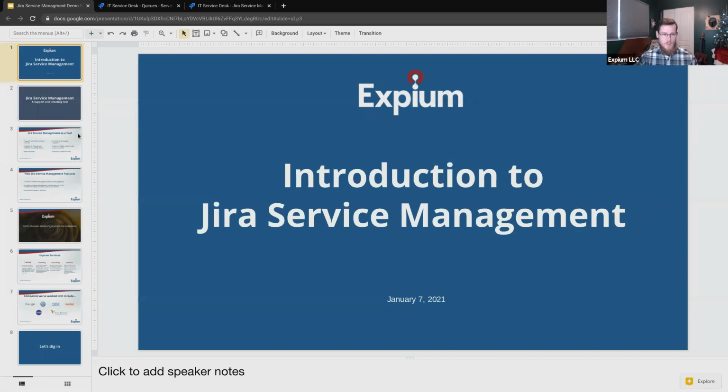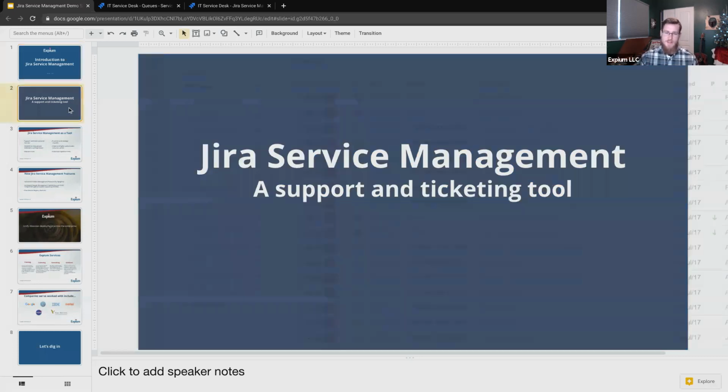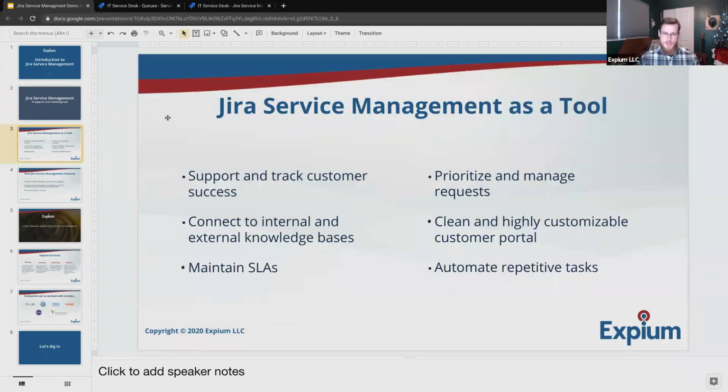All right, first question we get is, what is Jira Service Management? So Jira Service Management is Atlassian's support and ticketing tool. It's geared toward a customer-facing service desk that can receive tickets through a portal and bring them into the agent side, into the Jira core product side, manage them through a workflow, and resolve those tickets as efficiently as possible. A lot of key features in Jira Service Management allow for supporting and tracking customer success.